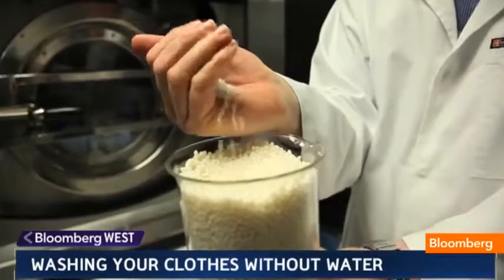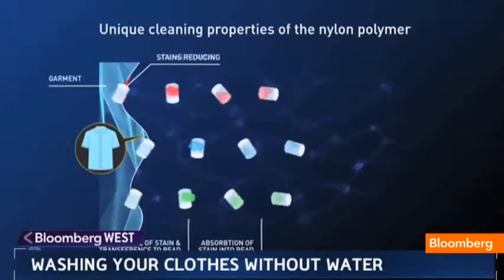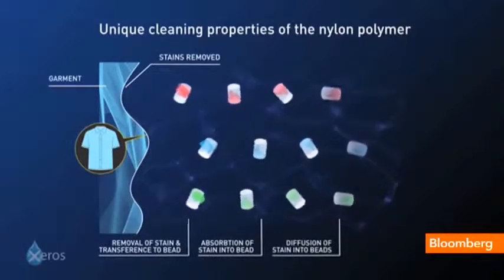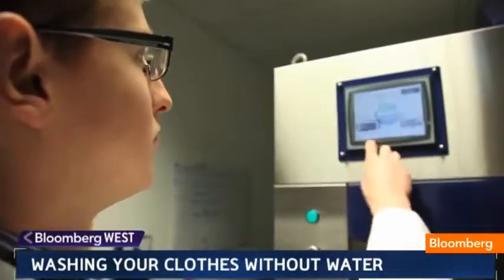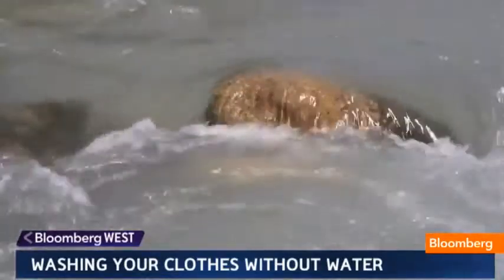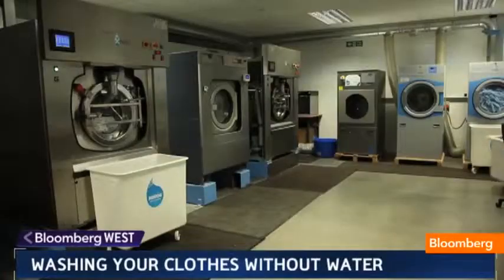The particular polymers that we use actually have an absorbent quality. So the dirt doesn't just stick to the outside of the beads, it actually gets diffused into the center of the beads, and naturally, therefore, you're locking the stain away from the clothes permanently and thus preventing redeposition. The beads can be reused hundreds of times. You've got saving of fresh water, you've got reduction in carbon footprint, and you've got reduction in effluent.